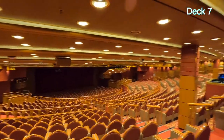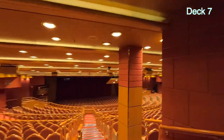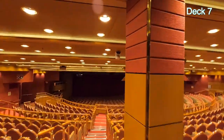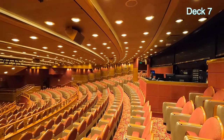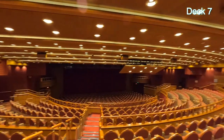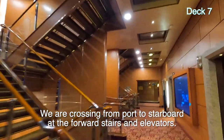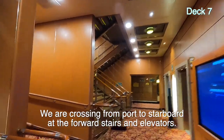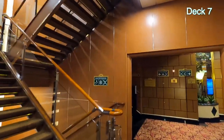That's the Princess Theater from Deck 7. That's the sound and light booth. Anyway, see, great sight lines, great sight lines. Came back out of the Princess Theater. We're crossing back in front of the elevators and stairs. That's the ramp. Coming over to starboard.